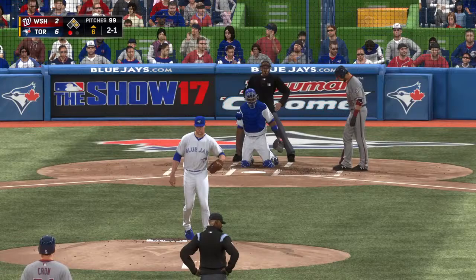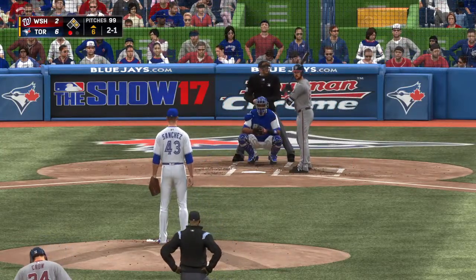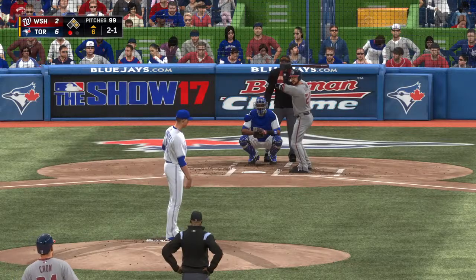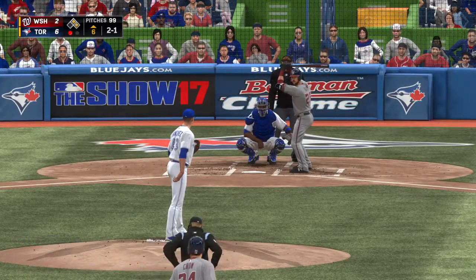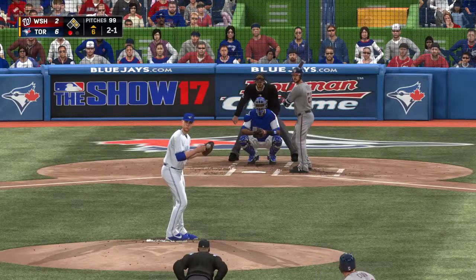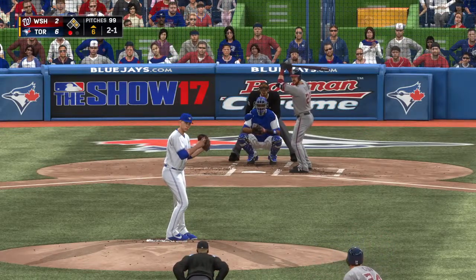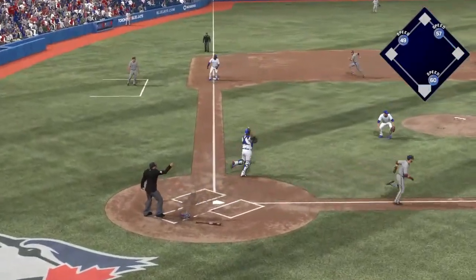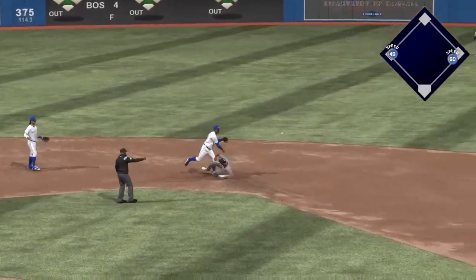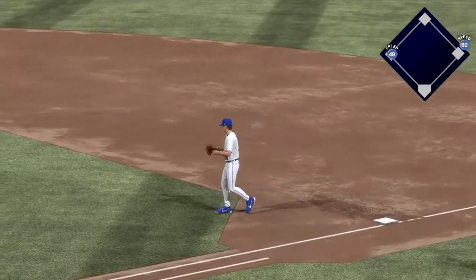And through 5 1/3, already coming up on 100 pitches here. Yeah, he hasn't been as efficient as he'd like to be. He's already in the 6th inning, though. That's one positive, but this is a lot of pitches for the 6th inning. Bounced weakly near the plate. Here's Castro for one, but one's all they were ever going to get, and the inning will continue.